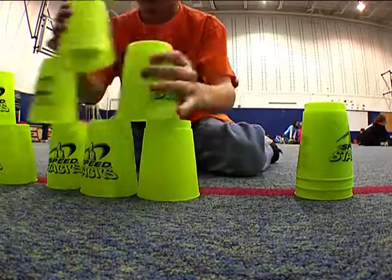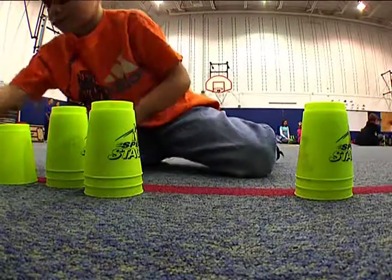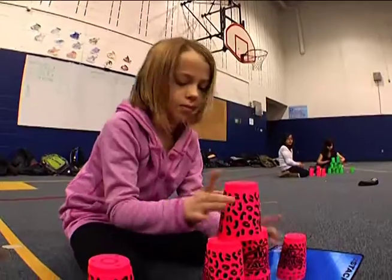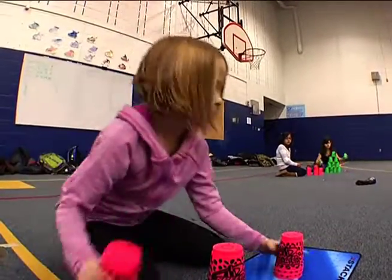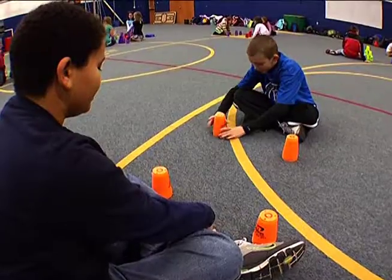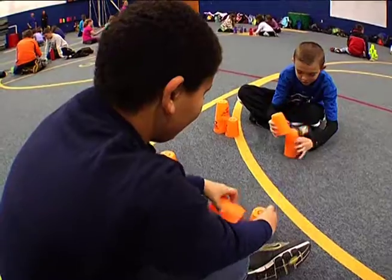He's done it in 15 seconds flat. Speed stacking is pretty much a very competitive sport. It takes a lot of hand-eye, and I find it entertaining to watch. Brady's little sister Riley, a 3rd grader, is already an experienced speed stacker. So what's her advice to those just starting out?